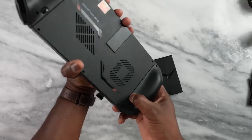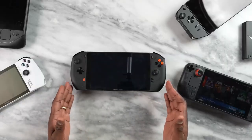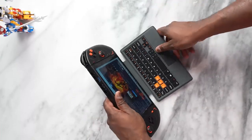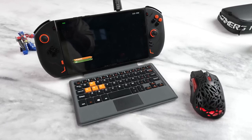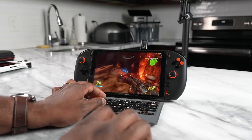Now, some of these devices have some really great unique features, and those features include detachable controllers and also FPS modes. Looking at the One X Player 2 Pro, this has a very unique approach in the fact that you can dock a keyboard to it magnetically, and you can also connect a mouse via Bluetooth, either via a dongle on USB or USB Type-C, allowing for a first-person shooter experience on here quite easily.